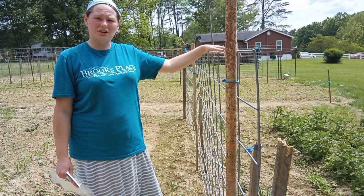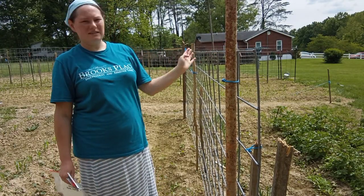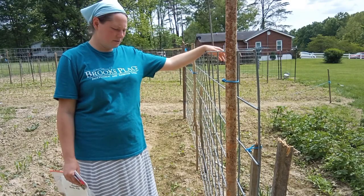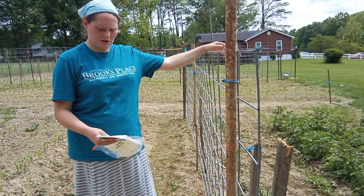All right, guys, this is our cucumber trellis. It is a 16-foot cattle panel or hog panel, whatever you want to call it. And this is what we're going to put our cucumbers on.